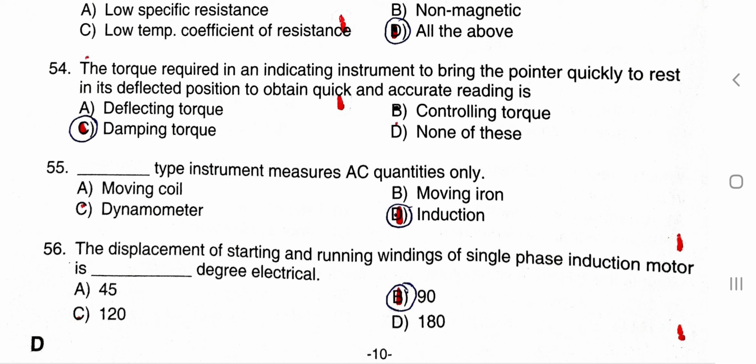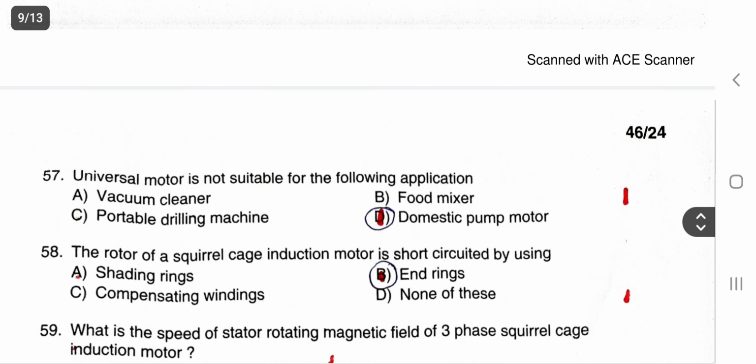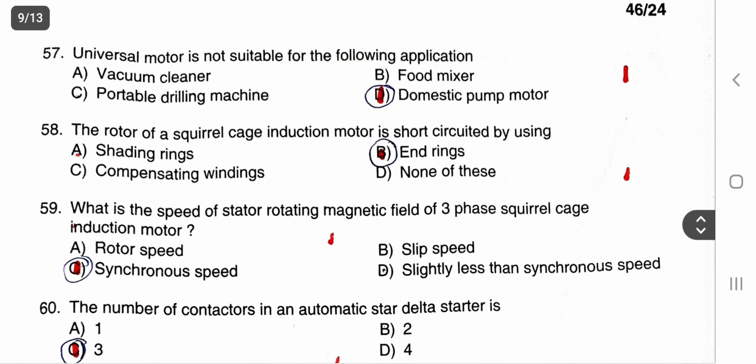56. The displacement of starting and running winding of single phase induction motor is dash degree electrical. Answer is option B, 90 degree. 57. Universal motor is not suitable for the following application. Answer is option D, domestic pump motor. 58. The rotor of a squirrel cage induction motor is short circuited by using. Answer is option B, endurance.